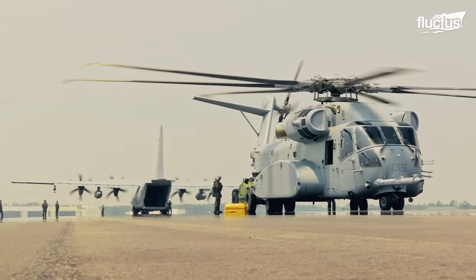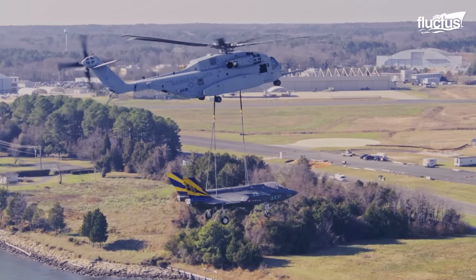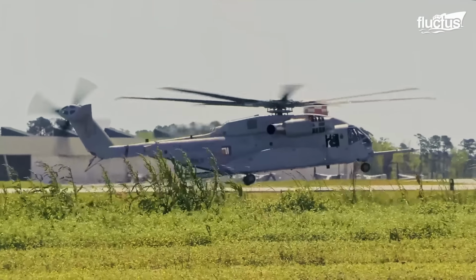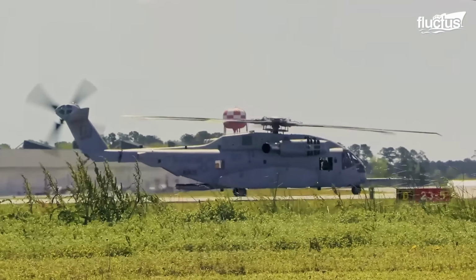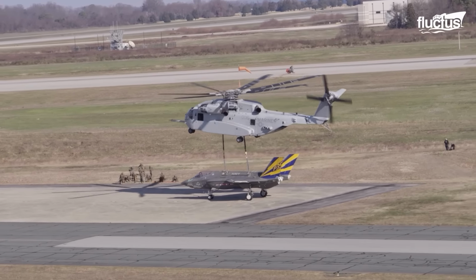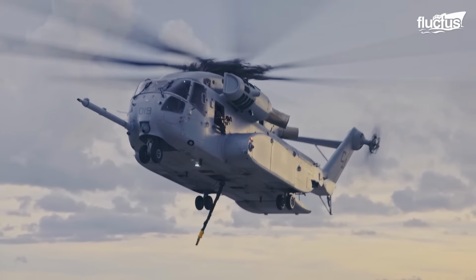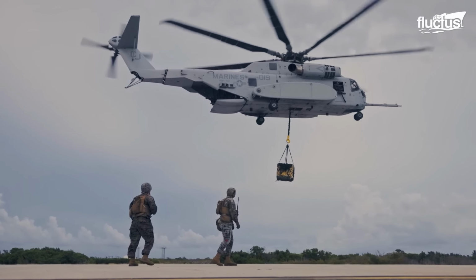During testing, the CH-53K demonstrated its ability to lift a payload of 36,000 pounds externally, which is nearly triple the capacity of its predecessor. The CH-53K King Stallion's capabilities are unmatched in its category. With its advanced composite materials, improved fuel efficiency, and next-generation avionics suite, the King Stallion delivers superior mission flexibility and enhanced situational awareness.